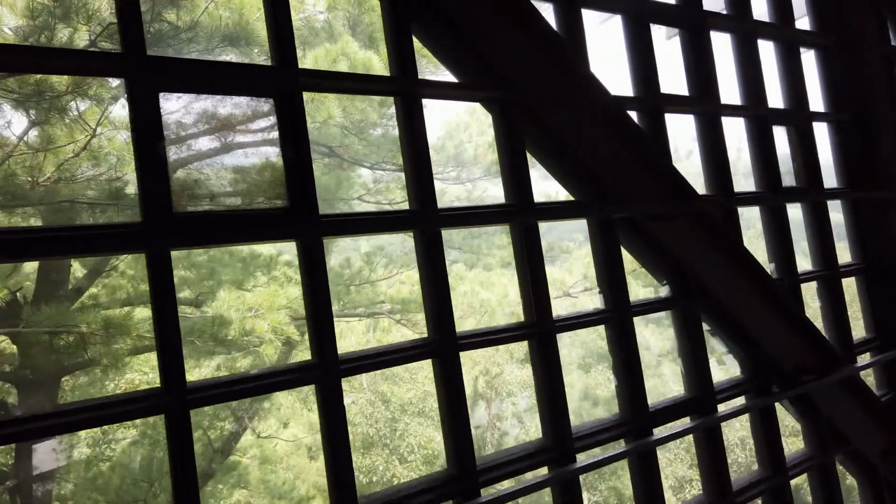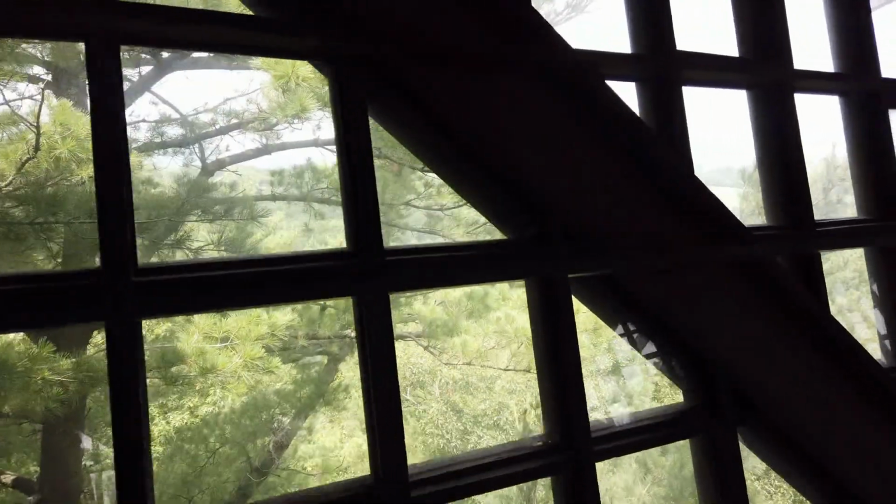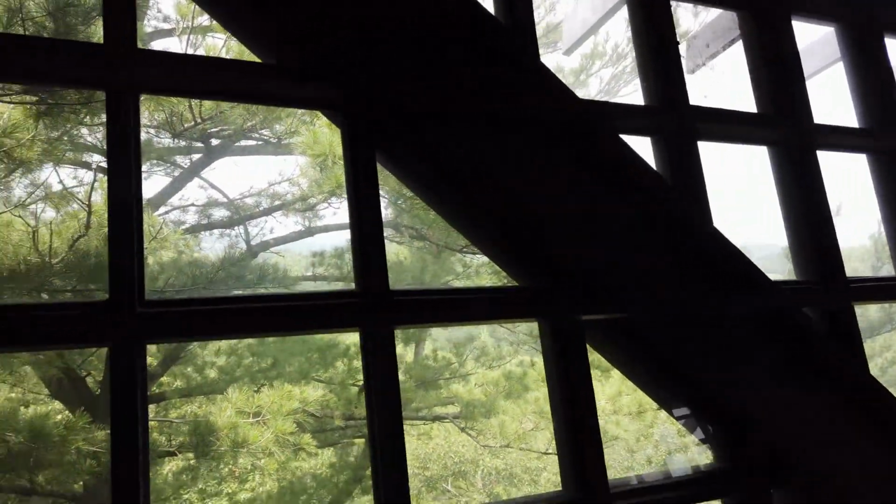This one he put windows so you can look out and see how high up you are. This is maybe about 80 or 100 feet up. Moving along.